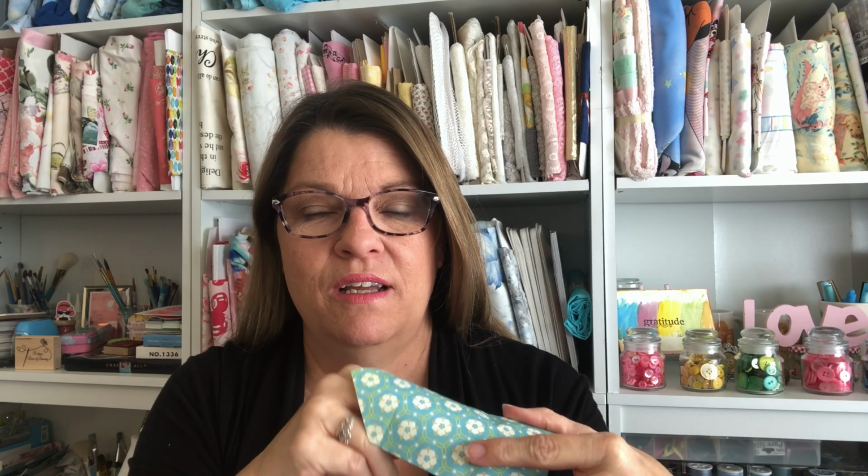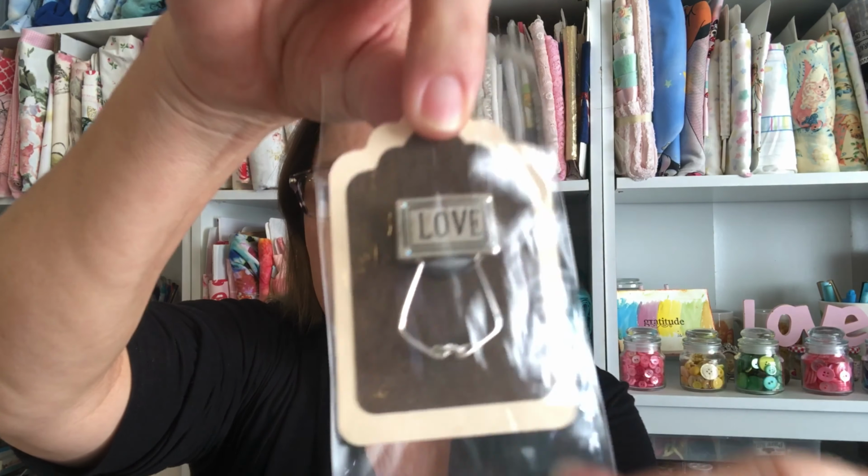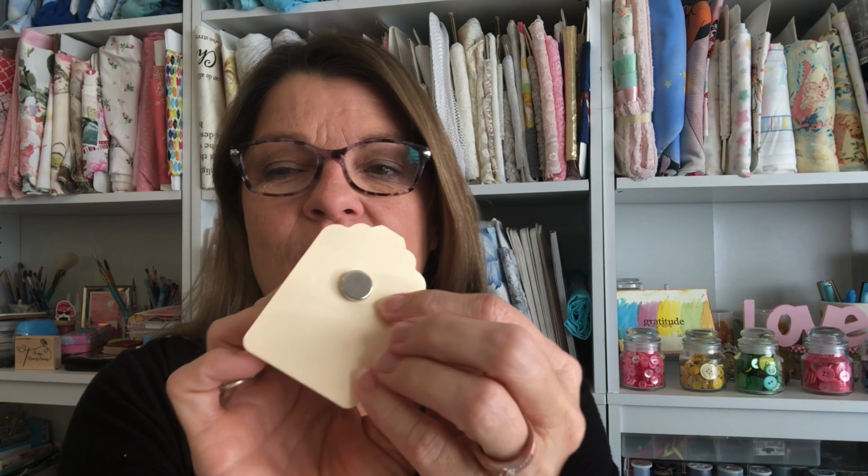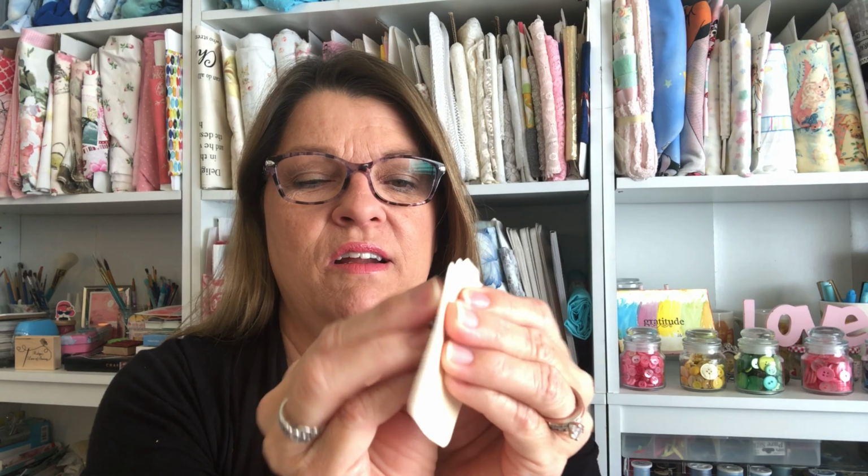Well, wasn't that fun going to the craft show? This is what I bought. And she actually made this. I thought this was something she bought to resell, but she made these. I don't know if you could see what it is. It says love, which, you know, I love the word love. Robyn's love of sewing. And what it is, it has a magnet on the back. Wow, it's really strong. And you put it on your clothes like this.